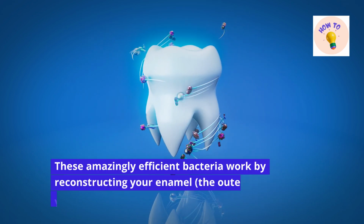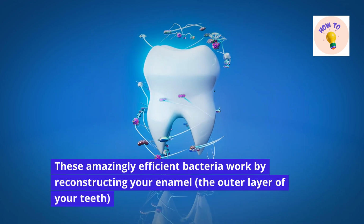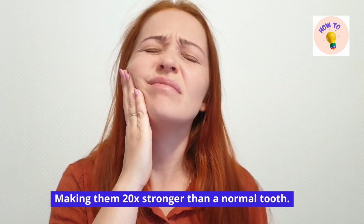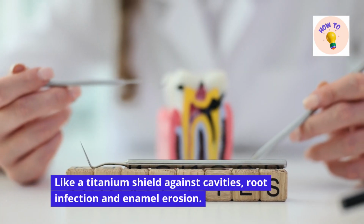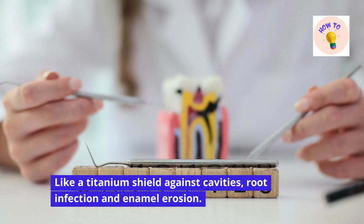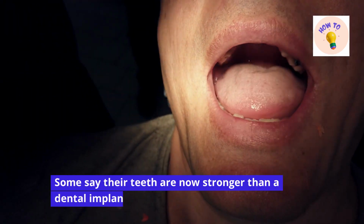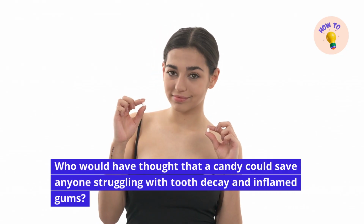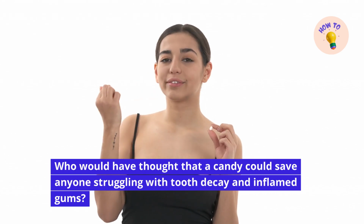These amazingly efficient bacteria work by reconstructing your enamel, the outer layer of your teeth, making them 20x stronger than a normal tooth. Like a titanium shield against cavities, root infection, and enamel erosion. Some say their teeth are now stronger than a dental implant. Who would have thought that a candy could save anyone struggling with tooth decay and inflamed gums?